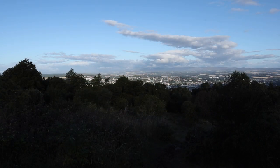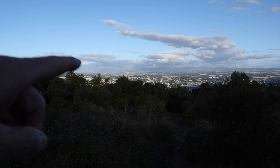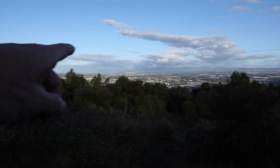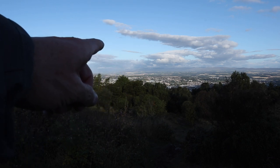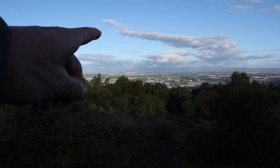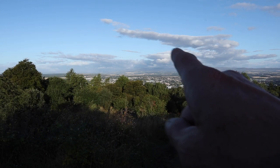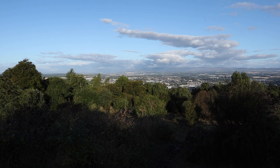Okay, so I've reached the summit, or the top of Kinnoull Hill, which is about 795 feet above sea level. But from this viewpoint here, on the left there, we can see Ben Chonzie. Straight in front of us, we can see, well, it's under the clouds, but Schiehallion. And on the far right there, we can see Ben Vrackie.